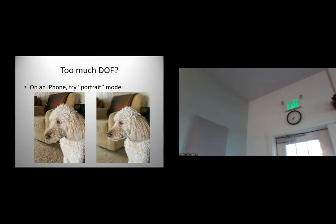If you take the picture in portrait mode, it takes the image and figures out, pretty smart, here's the subject, the dog is the subject, and it blurs the background using code on the program on the phone. So the subject tends to stand out more. Not that you can't tell that there's a chair there, but because it's out of focus, it distracts you less. It's not as apparent to you, so it's less distracting.